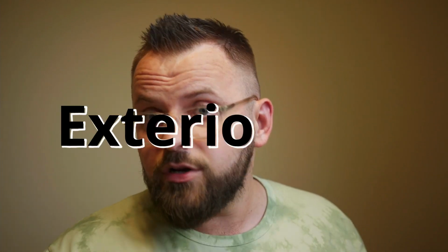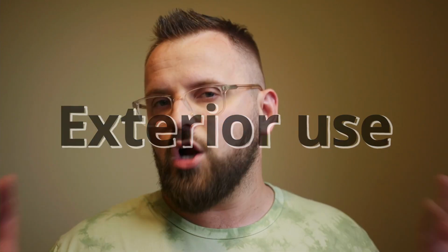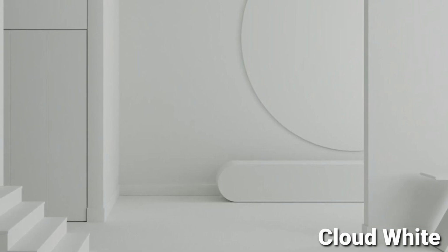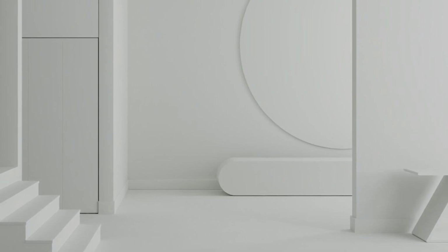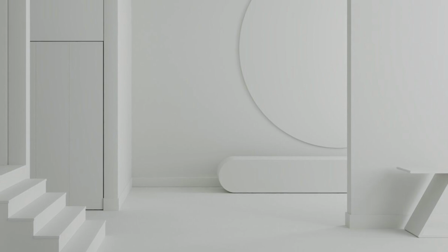Starting with exterior use, if you were deciding between one of these two to use on the outside of your home, personally, I would almost always go with Cloud White. I mean, where do you find clouds, after all? When you're painting the outside of your home, you're dealing with the biggest and brightest light source you can possibly have. And the sun will not only brighten all colors considerably, but it can also cool them down a little bit with a bluish color cast, especially in the early afternoon.